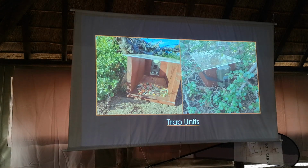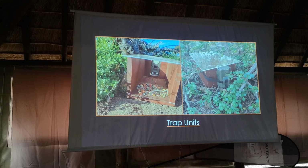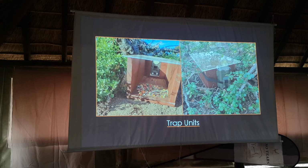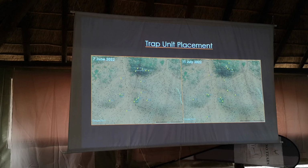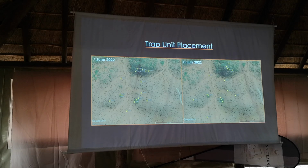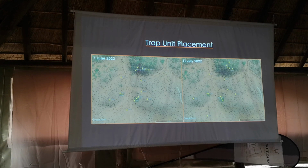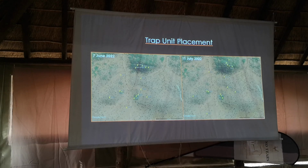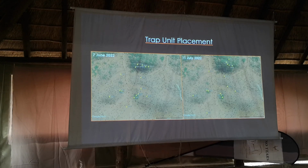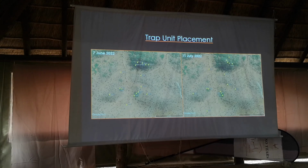To monitor these areas, I built trap units, which were basically a wooden box with a camera strapped to one side, and we had some bait there to attract the small mammals. We deployed these camera traps on the 7th of June, and we placed 5 of them in the near intact, 5 spread over the speckboom dominated areas, and 6 throughout the degraded matrix. We then moved these around on the 11th of July in case some animals had become territorial and were stopping other animals from getting a snack.